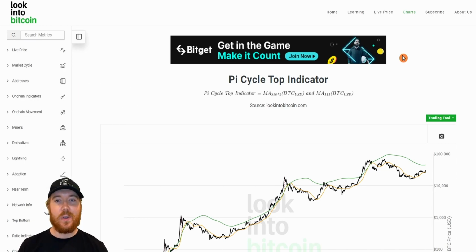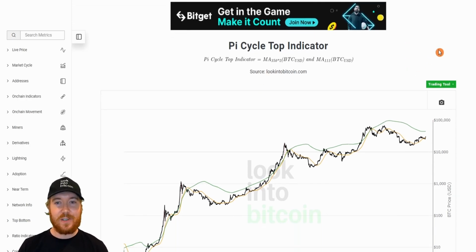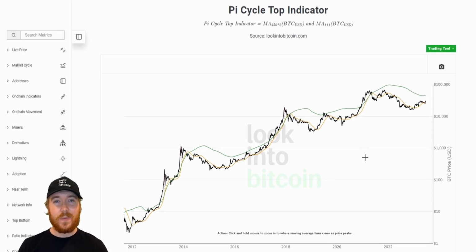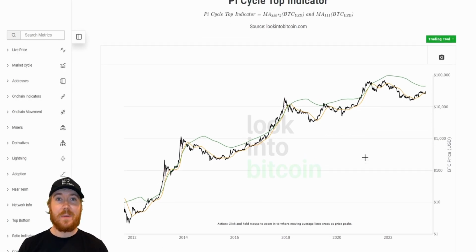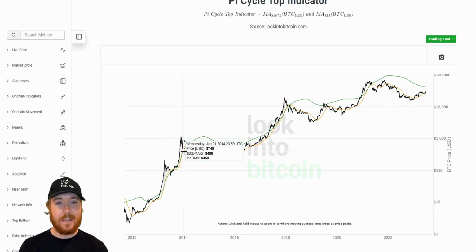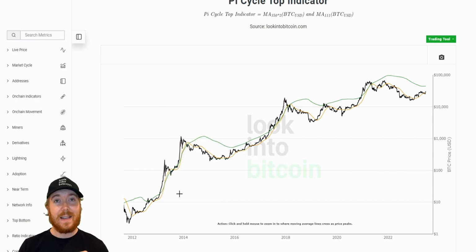So right now, I'm just on the Pi Cycle Top indicator here on lookintobitcoin.com. If you weren't already aware, the Pi Cycle Top indicator is one of the best metrics available for calling when the price cycle top is going to occur. Historically, it's called the price action peak within just a few days in almost every Bitcoin cycle. We can see, even in the double peak cycle in 2013 and into 2014, the price action peaks were caught by the Pi cycle top indicator.